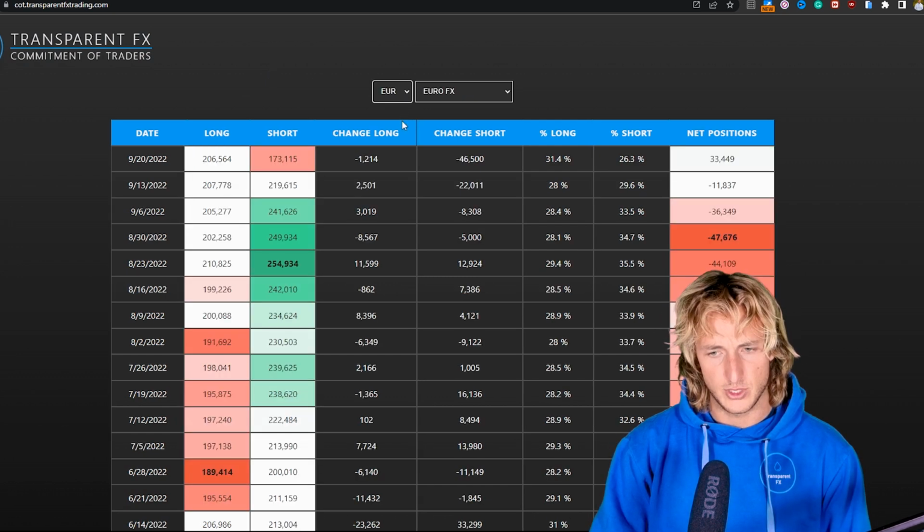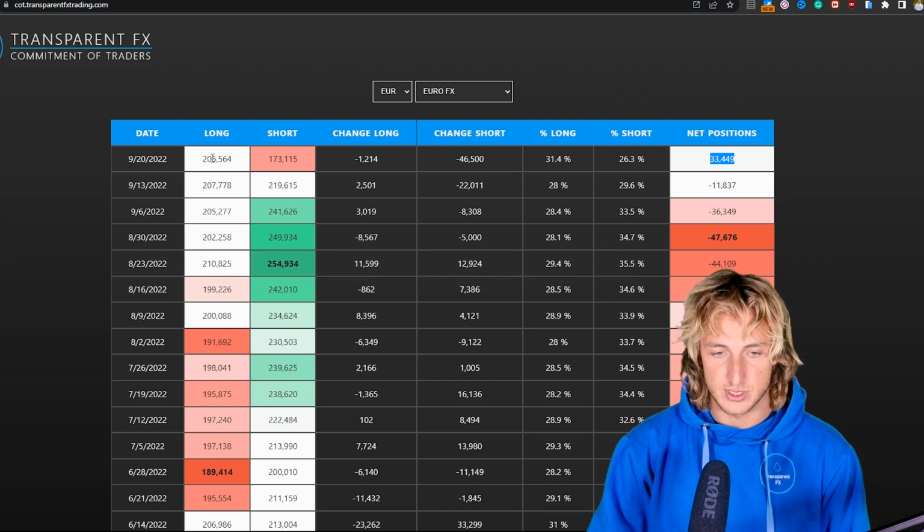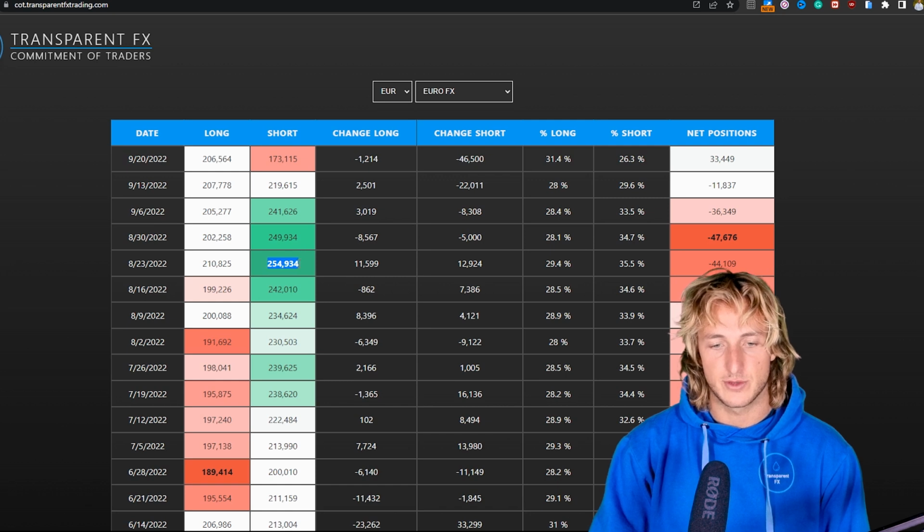If we go and see what we have on the euro, we can see how with the last report, we had a massive shift in net positions. We went from a negative net positioning with minus 11.8k net positions to now having a positive net positioning of 33.4k net positions, with longs getting increased from the 191k that we had here all the way up to 206k, and shorts getting decreased from 254k to 173k. So the euro is getting quite strong.